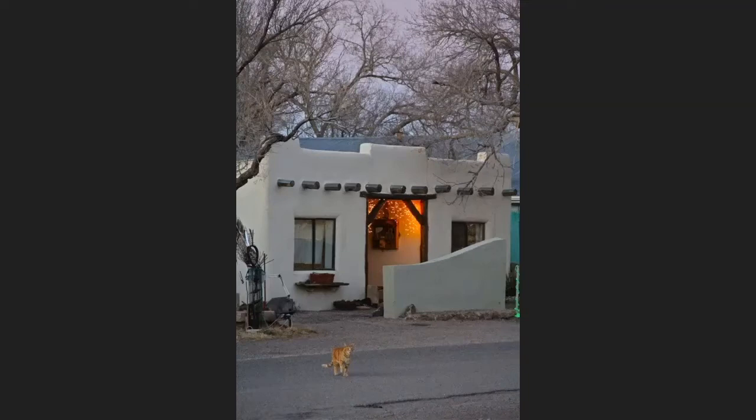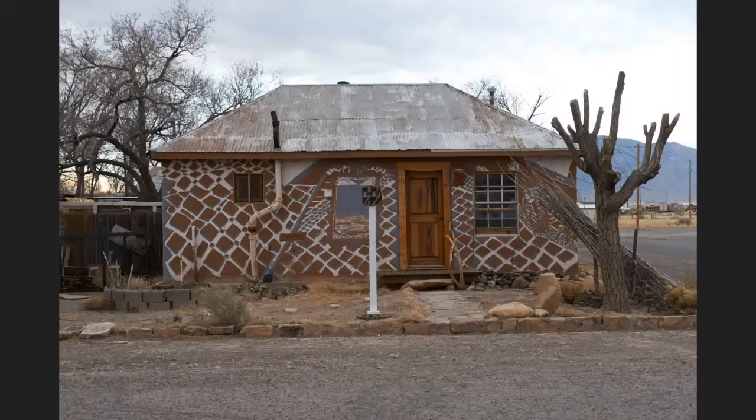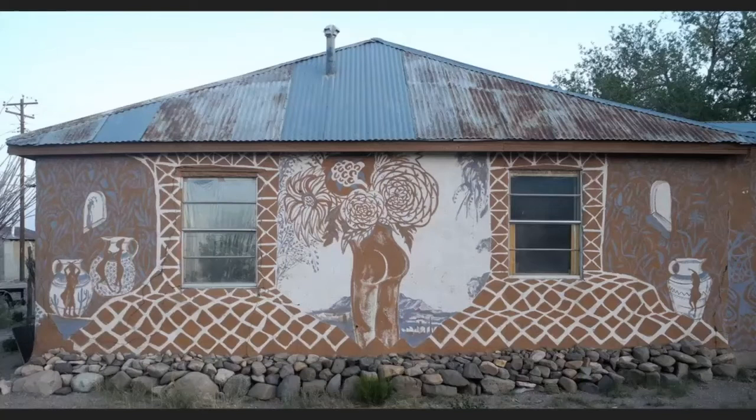So this is the house where we live. And this is the house next door, which we purchased, and I painted this mural around the house. This is now our guest house.